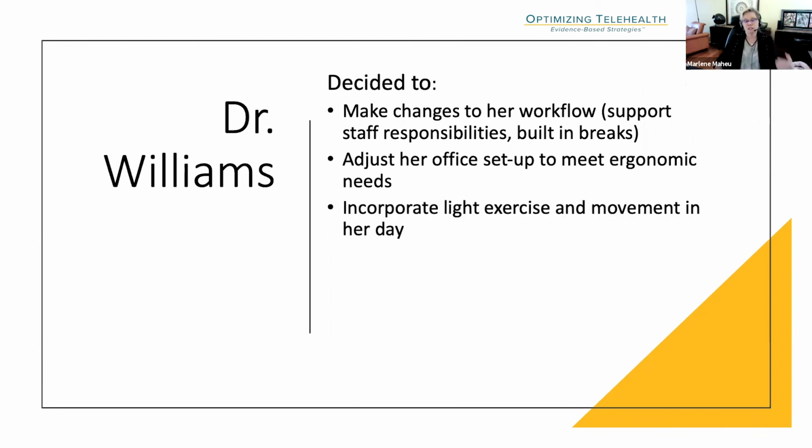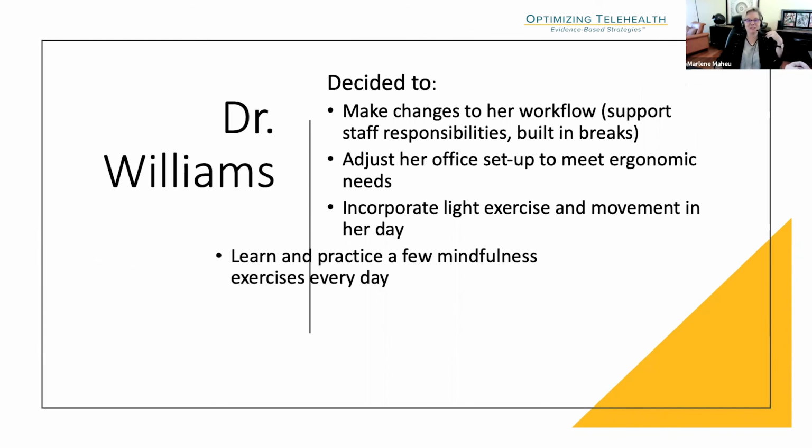And she also started incorporating light exercise and movement in her day. She told me that she used to do a lot of yoga and she'd kind of given it up. But then she said that she had promised herself she'd do 2 yoga poses between every session. And she was really happy that she was doing that because at the end of the day, she'd done a bunch of them. So she was pleased with herself about that.